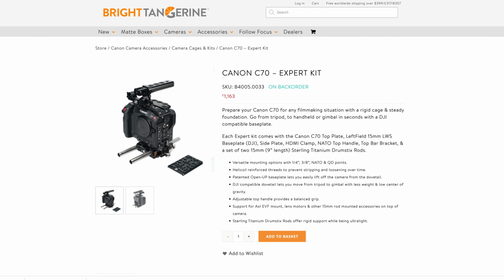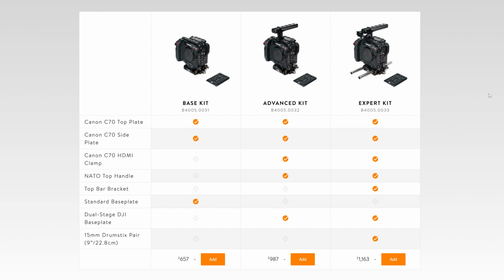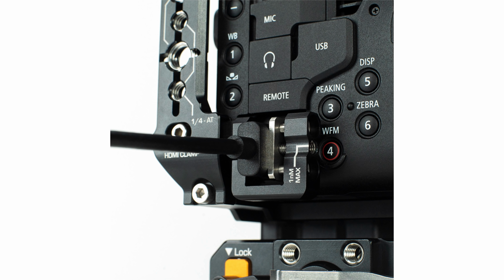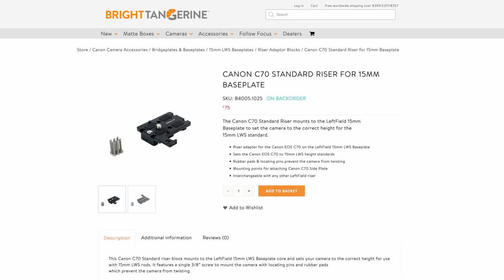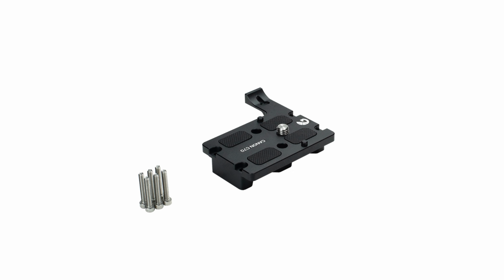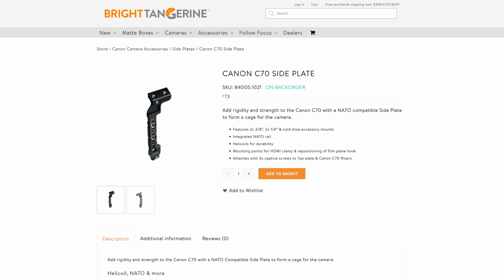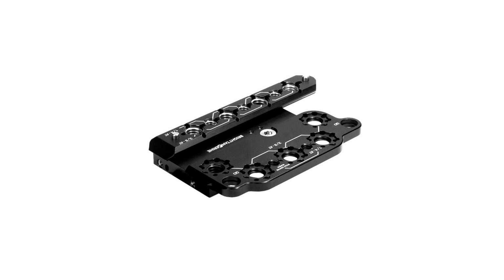For the C70, they've released three different kits, Base, Advanced, and Expert, which have different levels of kit included, Base being the simplest and Expert being the most fleshed out. When it comes to individual pieces, they've released a few different bits: an HDMI clamp which you can use with the left field side plate, and a standard riser for their 15mm base plate. This mounts onto the base plate core, so your camera is set to the correct height needed for use with 15mm rods. They have also made a top and side plate that come with these kits. The top plate looks really nice.